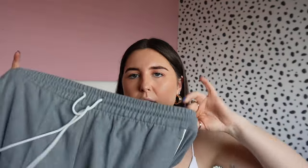And then down the side of the leg is this white piping, which just makes them look really cool. And then they're like a wide leg trouser. They are actually quite wide, I will say. They're quite wide, like all the way down. I feel like I probably could have gone a size down just because of that, but it's still fine. These were a size small and they were $15.99.